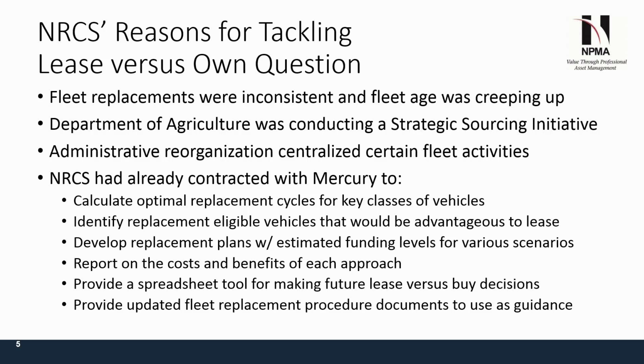And we provided updated fleet replacement procedure documents to use as guidance. So essentially, we took everything that we learned during this process and developed a draft fleet replacement procedure handbook that the agency may be able to use in the future going forward with their ongoing requirements.